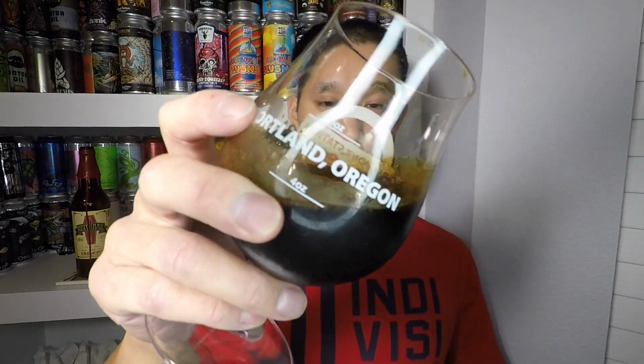What was 2019 or 19, 18, 17? I had 3 plus the lock. Okay, so I had 3 of these so far. This is my 4th. Color, same thing. Soy sauce, dark, stout. I mean, legs are great.